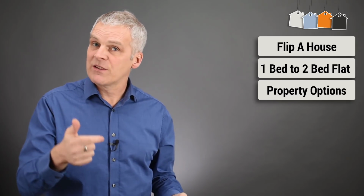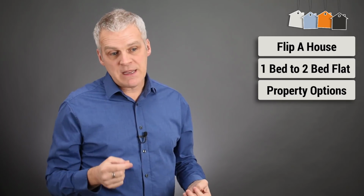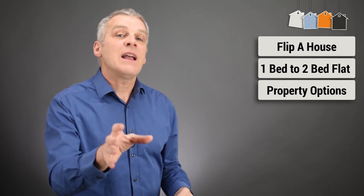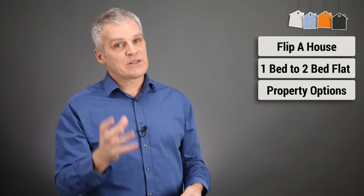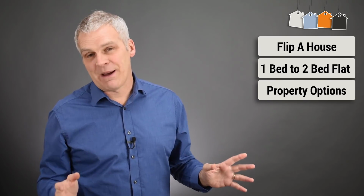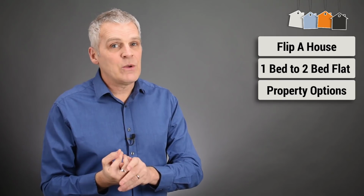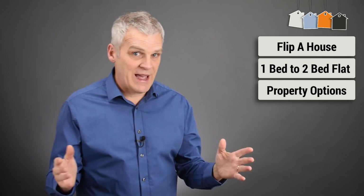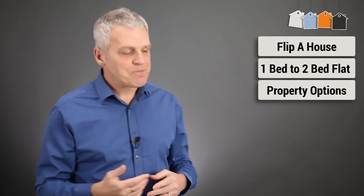And it's a great way to actually control properties, meaning that you don't necessarily have to put a lot of money into the deal. And then once you've controlled it, you add some real value. And so here I'm not talking about, you know, a lick of paint. I'm talking about real value. You're going to maybe get planning permission to build in the garden, maybe turn the property into 2 houses, 2 flats, etc.